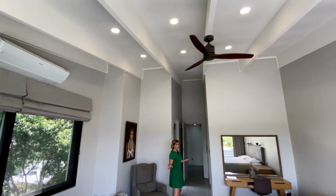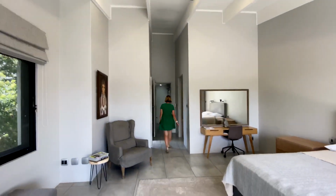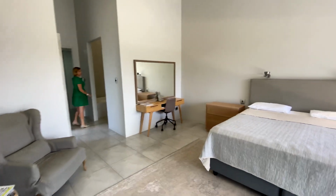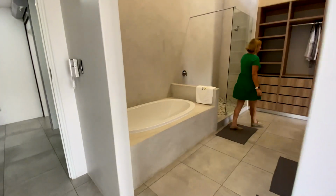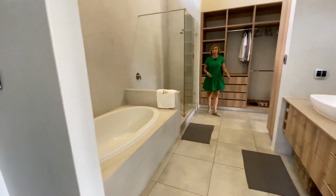The closest mall, Brooklyn Mall, of course, and I would say over the last 5 to 10 years, Brooklyn Mall has really become the flagship mall for luxury products and top-end shops.